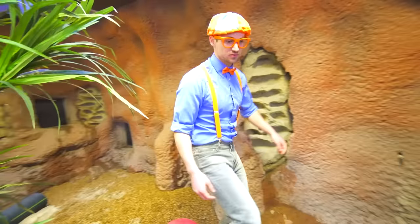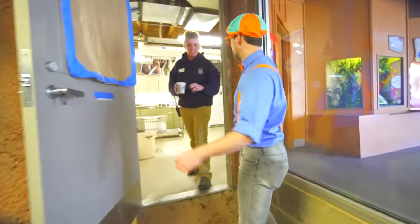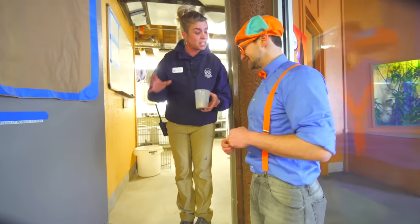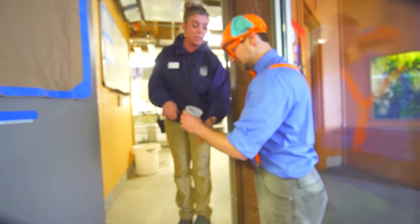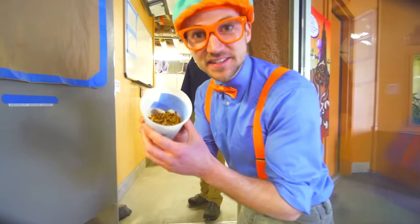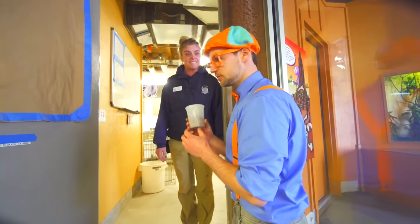Okay, let's see what else we need to do. Come on. Okay, is that all? No, Blippi, let's take the fun up a notch. Let's add some food enrichment to the toy enrichment. Ooh. Here's some mealworms. It's like chocolate for meerkats. Ooh, yum. Look at this. Ooh, yum. So where would you like me to put this?